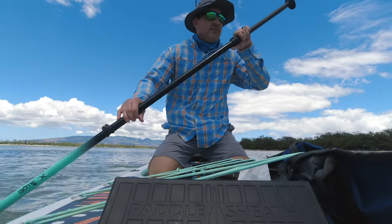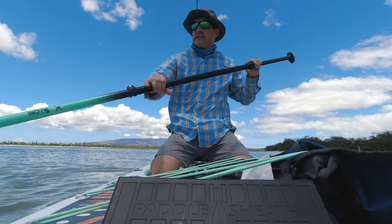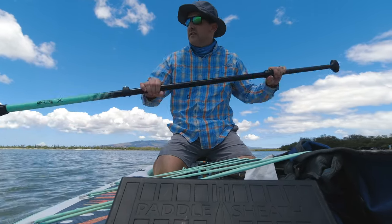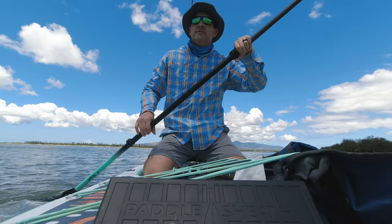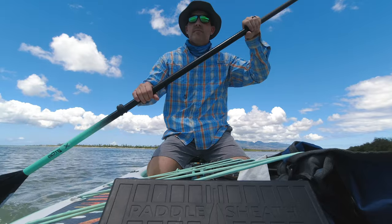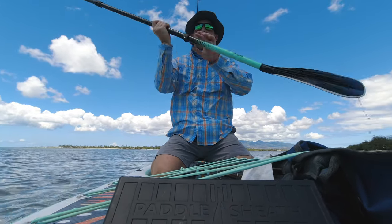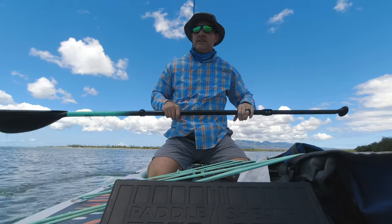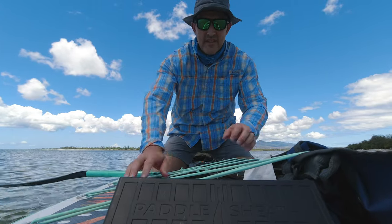I have a review coming up of another paddleboard, the South Bay Board Company Zephyr. It's kind of a do-it-all paddleboard, but today we just wanted to get out and get a lay of the land and see what we can see. We do have the fishing rods with us, so we're going to see what we can get into. It's just some lures. We don't have any live bait or anything. Again, this is our first foray out into this area.